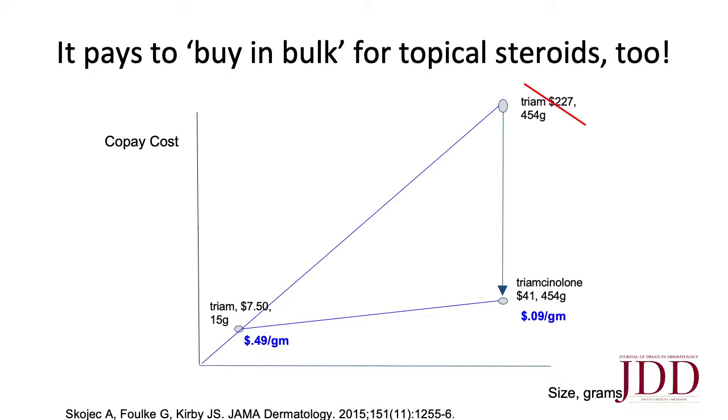Now, arguably, we're pretty good at thinking about this. Sometimes our colleagues who are not dermatologists are a little less comfortable prescribing large amounts. And this is where I think reaching out when we do talks, when we talk to our colleagues outside of dermatology, helping them understand if somebody has a lot of skin involved, don't give them the 15 gram tubes. Give them the big jar, because they're gonna need it, and it's gonna save them money. So just an aspect of thinking about that.